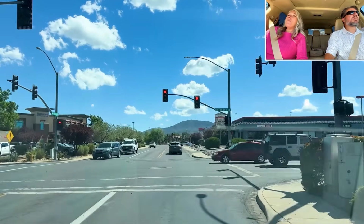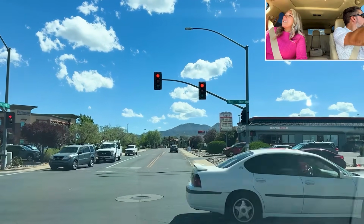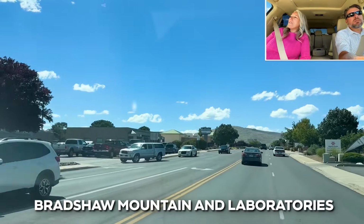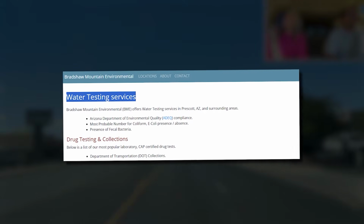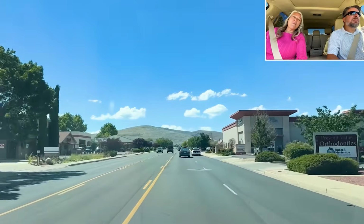Interesting factoid that you may or may not know unless you were working with a skilled realtor in the area. This gray building that we're going to see here on the corner is actually where the Bradshaw Mountain Laboratory is located, and that's where your skilled home inspector would take your water quality samples to test for any sort of contaminants if you were buying a house that was located on a well.